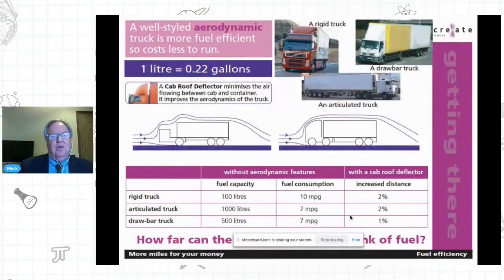So let's look at the example, which was about saving money for road haulage companies, which of course is very, very important. Not only is it saving money, but it's also helping to protect the environment by reducing the fuel consumption of the trucks. And so the students are first of all introduced to the idea of the fuel capacity, fuel consumption of trucks that have not had any aerodynamic features added to them, and where they've had a simple aerodynamic feature added, which is a cab roof deflector, and how that can change the aerodynamics and therefore the fuel consumption of the truck, and enable them to travel further with the same fuel.